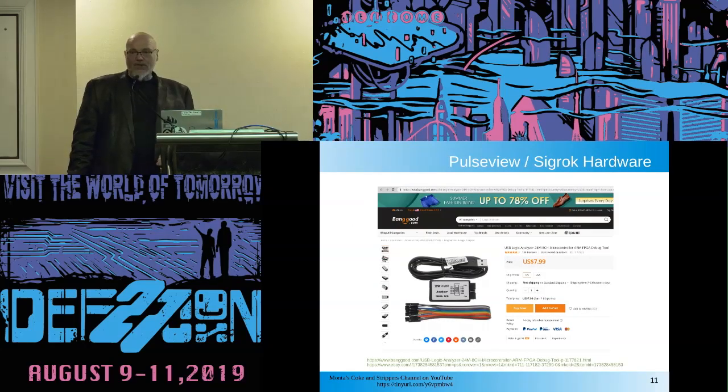To start dealing with the serial protocols, one of the things I found very useful was this 8-channel analyzer that you can get from all the usual places in China. It's kind of ironic, using cheap Chinese stuff to try to hack cheap China. Never mind.